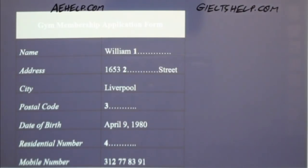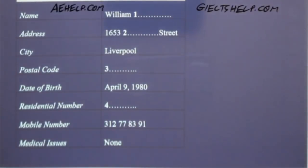Oh, please call me Bill. I feel odd being called William. Okay, Bill. So your address then? Right. I live at 1653 Spooner Street in Liverpool. Oh, I know that street. My grandmother lived there when I was growing up. The street name is spelled with an A, is it not? Yes, that's right. Spooner is spelled S-P-O-O-N-A-R. And your postcode here in Liverpool? PK387YQ.